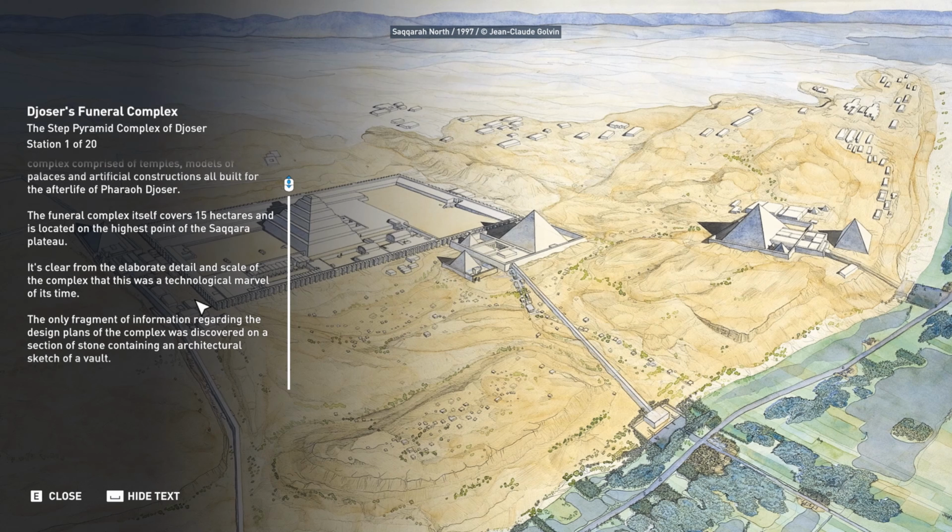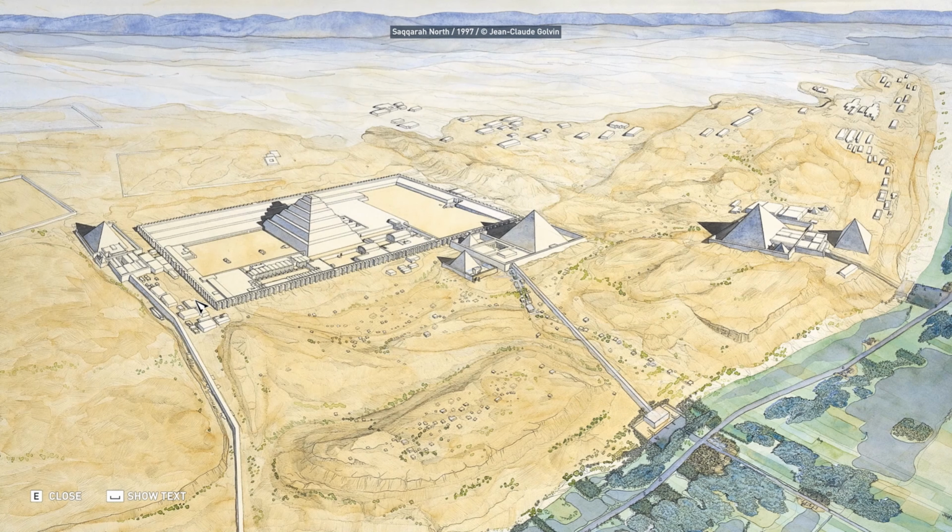The funeral complex itself covers 15 hectares and is located on the highest point of the Saqqara plateau. It's clear from the elaborate detail and scale of the complex that this was a technological marvel of its time. The only fragment of information regarding the design plans of the complex was discovered on a section of stone containing an architectural sketch of a vault.